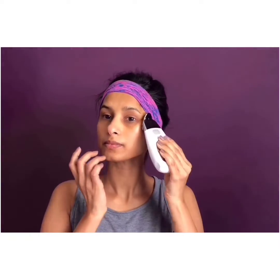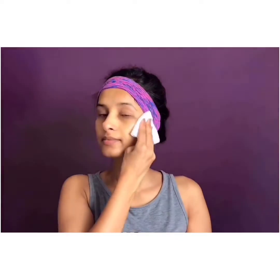Be careful if you lose contact with your skin. You can see the machine stops working and it will start blinking. Make sure that you have contact with your skin all the time. After 5 minutes are done, it's going to beep twice, so you'll know that the process is over. Then I'm gonna take a wet wipe and take off all the extra conductive gel that must have been left on my face.